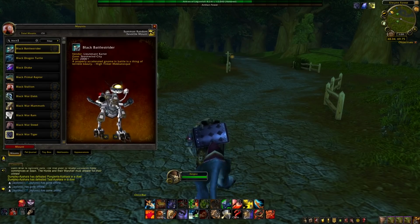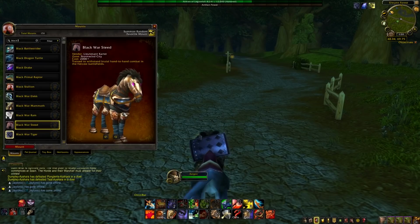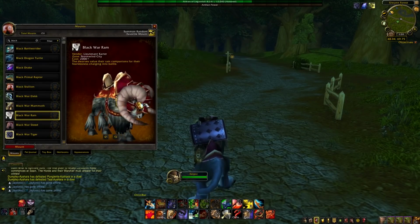Here are the Alliance mounts. You got the black Battle Strider, black War Ram.